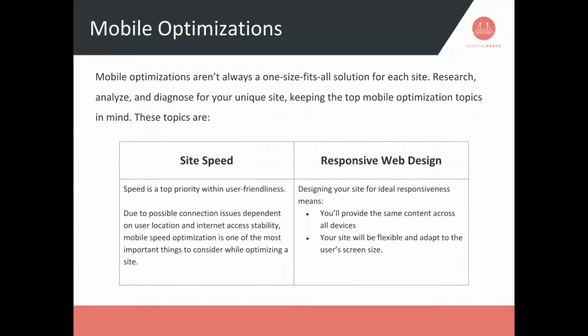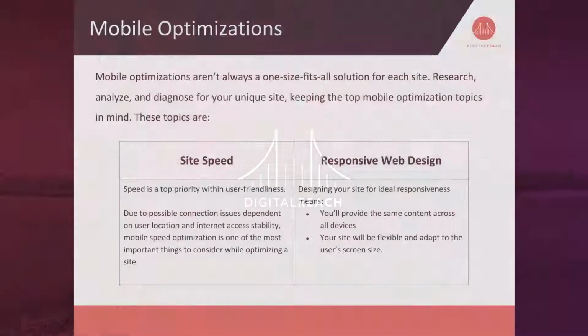That's going to be something that everyone needs to implement, and then go from there. There are obviously going to be other unique styles of optimizations that your particular site needs, but these are definitely the top few things that you'll need to consider now that mobile first indexing is happening.